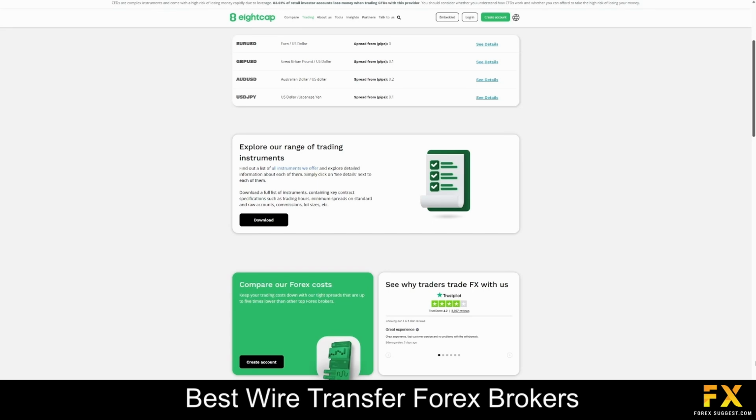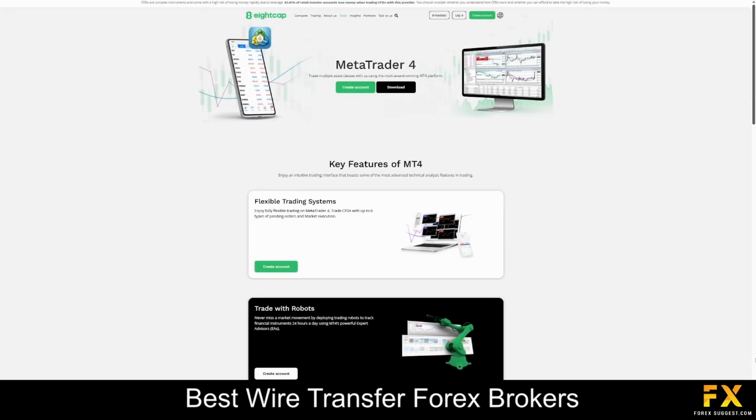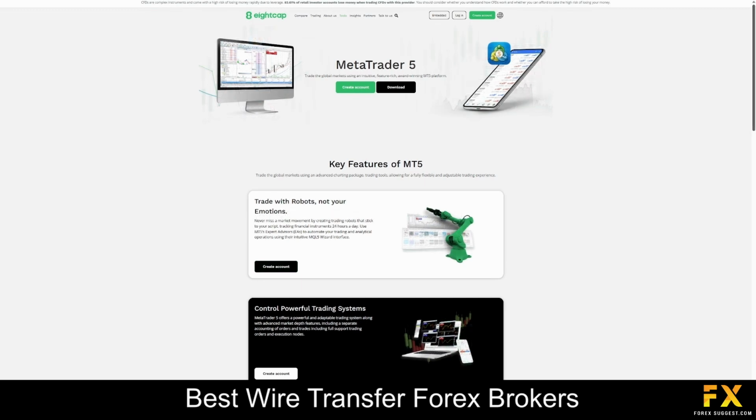4 and MetaTrader 5. MetaTrader 4 offers an intuitive interface with flexible trading systems, while MetaTrader 5 supports a wider range of order types and provides an enhanced charting package with 21 timeframes and over 80 technical indicators. MetaTrader 5 also facilitates automated trading through expert advisors.